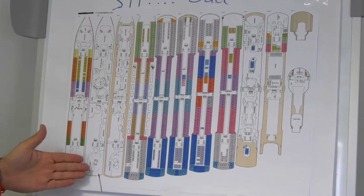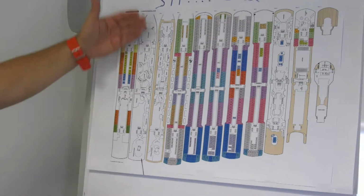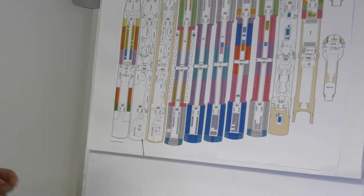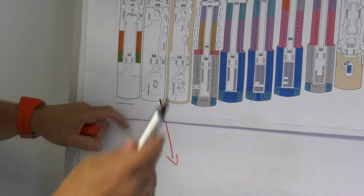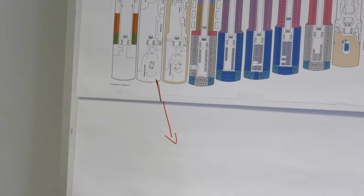When we install it, try to install it more aft because the ship is still moving, so the life ring with our MOB device should be located aft. So if somebody goes overboard, we can throw the life ring with our MOB device in the direction of the person.